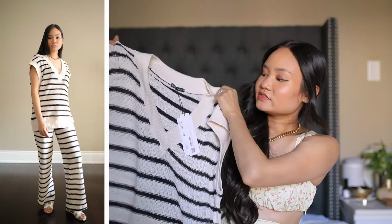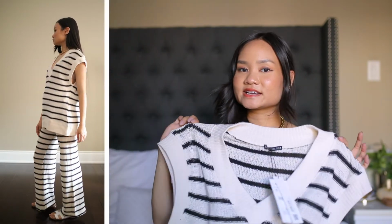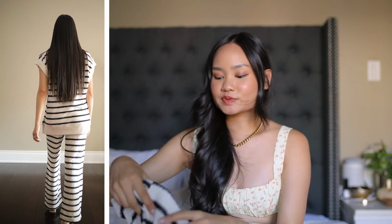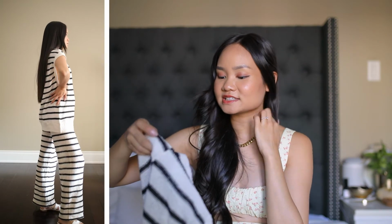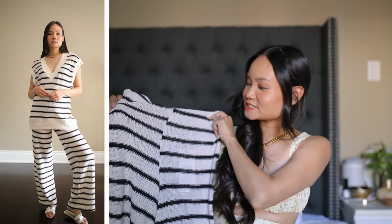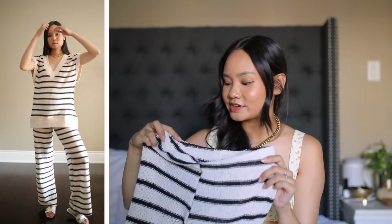Very last thing that I bought is a matching set, and the first one is this oversized v-neck vest. It's in this kind of lightly loose knit material. It's black and white striped, and it also comes with a matching pair of bottoms in the exact same material as well. So you'll see these are not your everyday bottoms because it is a knit set, and it'll show everything through underneath.